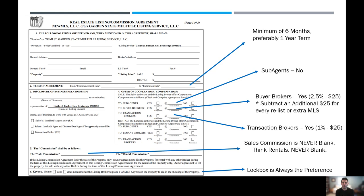There should never be a point where a landlord says no to this, because if they're saying no, it raises an immediate red flag. A lot of times they'll say, well, I'm not selling the house. Why do I have to pay a commission? And my answer to that is very simply, you're not selling the house. That's not a problem. You'll never have to pay this if you don't sell the house.